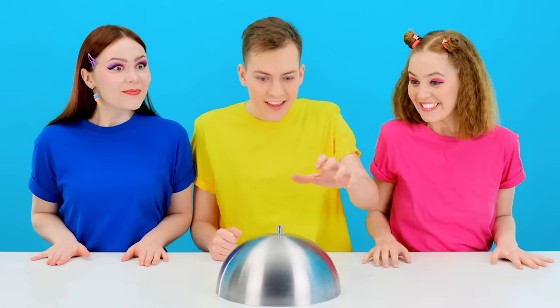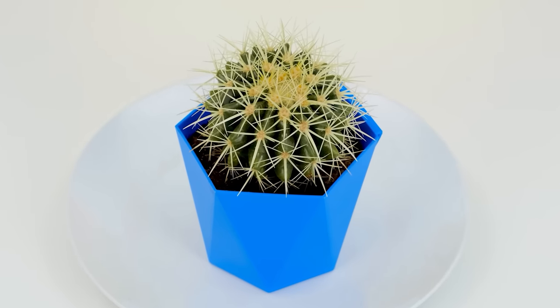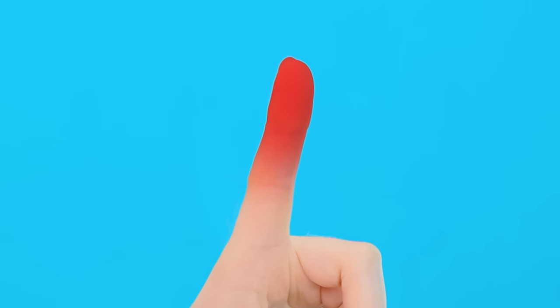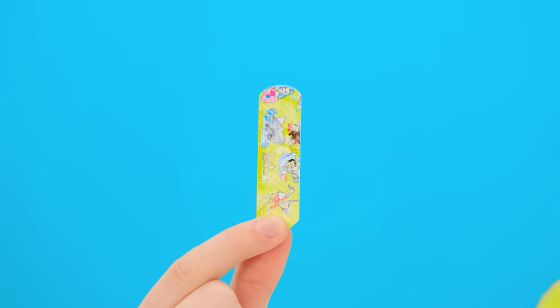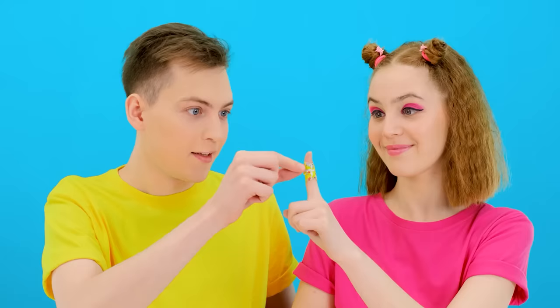Let's get on with it! We have a new dish! This time it's up to me to open it! Guys, it's a cactus! Whoa, it looks amazing! Huh? I'm afraid he's too quick! Oh, yes! How painful! You shouldn't have touched the cactus with your hands! Good thing I have a band-aid! Let's save your finger! Come on, thank you so much!